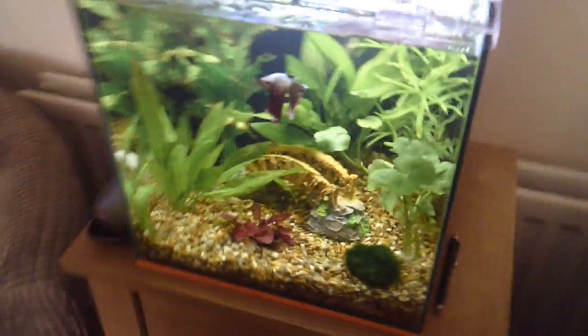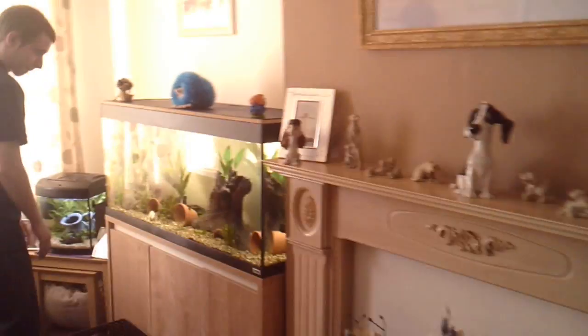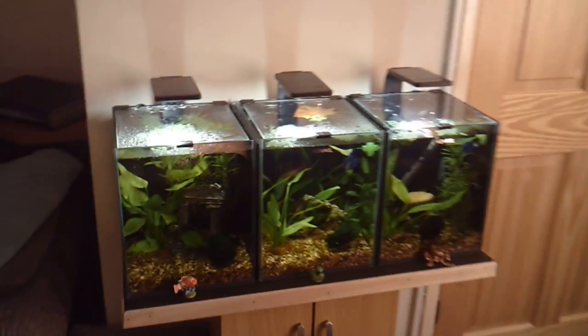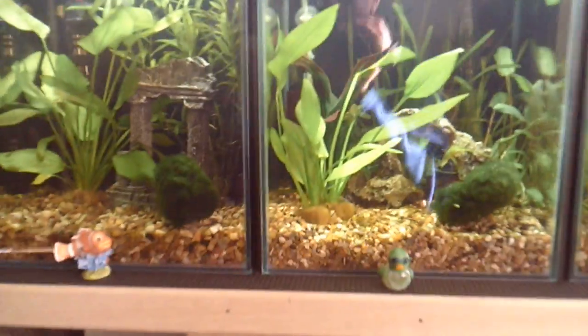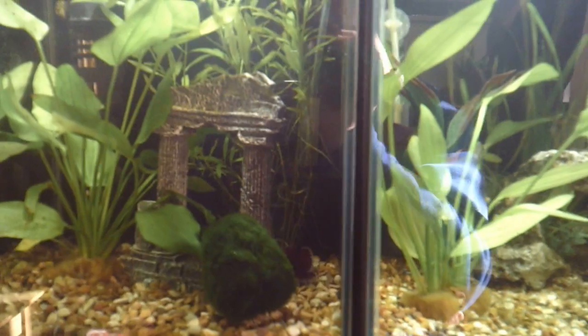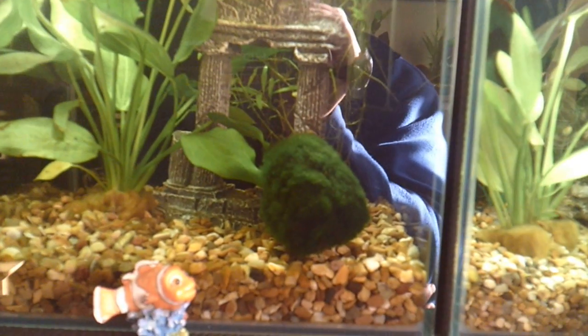And then as we move around, because it doesn't finish there, we've got that tank, that tank, that tank and that tank. And Phil's trying desperately to get out of the way of the camera. But over here we've got another 3 tanks, and these are the Aquael tanks. I think these are 17 litre, is that right? 20 litre. So let's see if we can see the fighters in here.